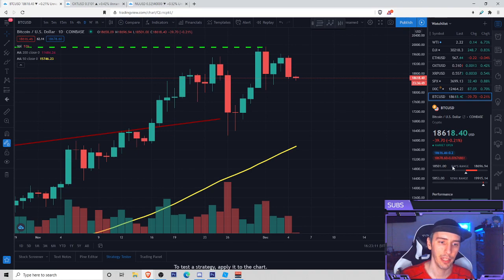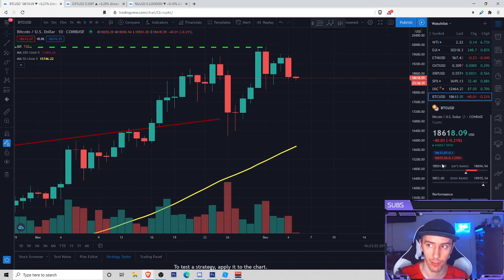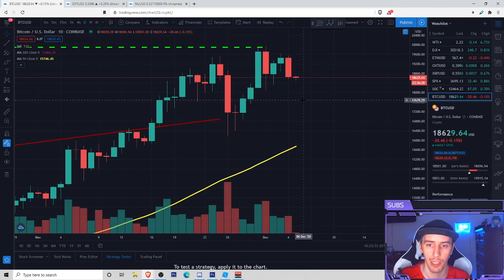So for the day's range, if you guys see right above my head right here, you can actually see on the left-hand side, 18,501, literally exactly according to TradingView in reference to the Coinbase side, $18,501 was the bottom level of support, and then it bounced off. We've seen as high so far of 18,696. So we're in a median range.